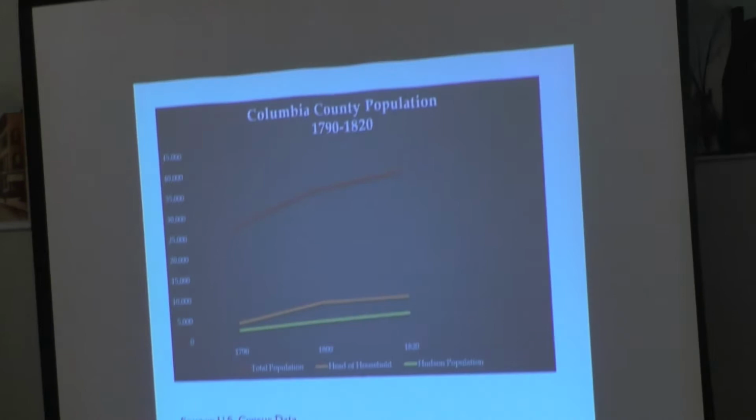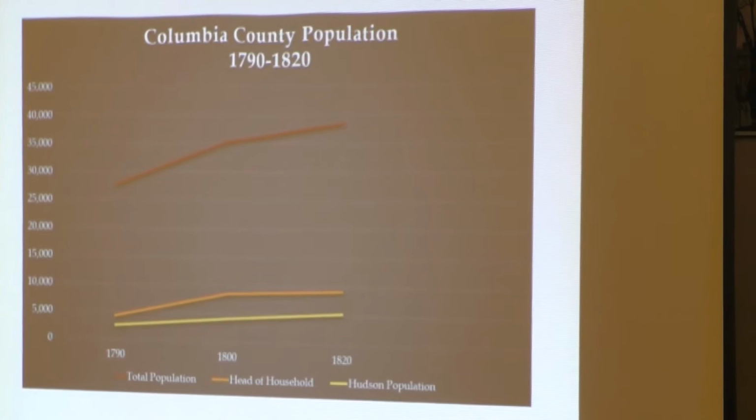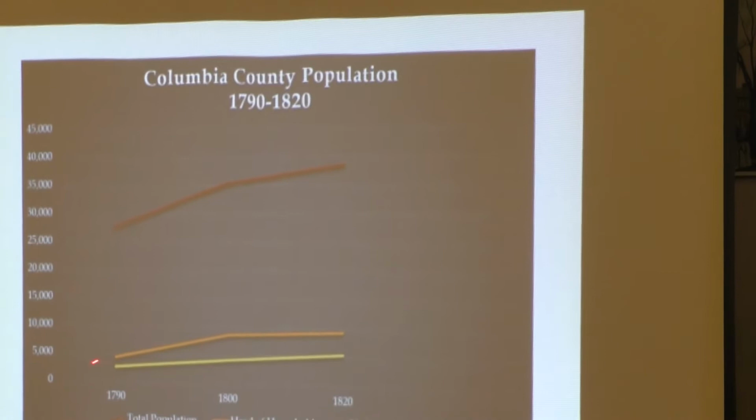So, there's this massive influx once Hudson gets formed. If you look at the year between 1790 and 1800, that decade, that's nearly 10,000 people moving into Columbia County. That's a massive number of people moving in. Now, they're not all heads of household. They don't all require houses. But if you break it down into heads of households, it's something on the order of 3,000 people.